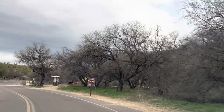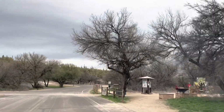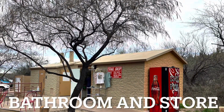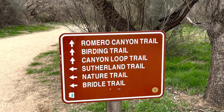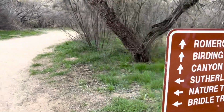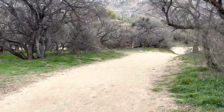What's cool about this park here at the very end is you see the main hub for the trailheads. They even provide you sunscreen in a dispensary. But there's also a store here you can get refreshments at, as well as a bathroom. But check out all these trails. Many trails, various levels. There's some nice loop trails, as well as trails that take you out of the park into the National Forest.